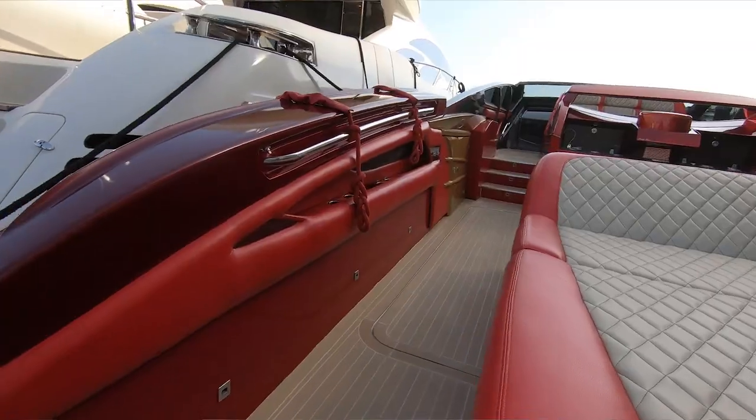This is Gary Hardcastle with Denison Yachting. We're on a 2011 80 Nortec. She is called Lady Lisa. We're asking 2.7. She's a V-bottom hull. She cruises at about 52 miles an hour, and her top speed's about 63, 64 miles an hour.